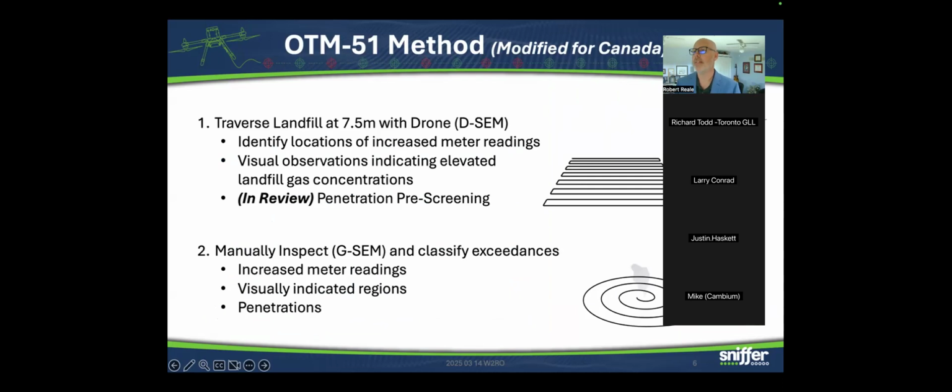What that is allowing is to use a drone in place of the human that's going around and collecting those readings following that serpentine path. An important thing to note about OTM 51 is that the CH4 detector in the drone runs at 3 hertz and the handheld runs at 1 hertz, so it's 3 times more powerful. It's still not running in real time, but it is using an algorithm to identify those leaks. It will mark that leak, and then per the regulation, that has to be manually verified.